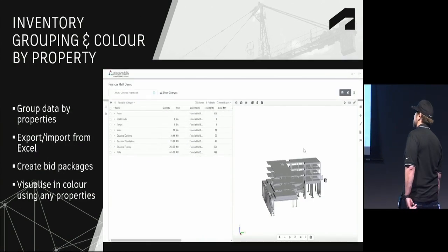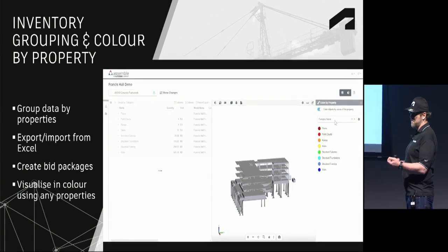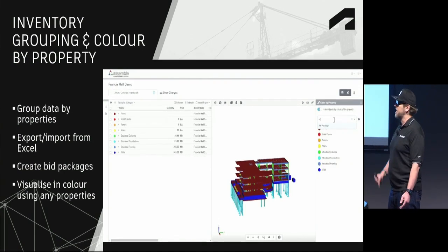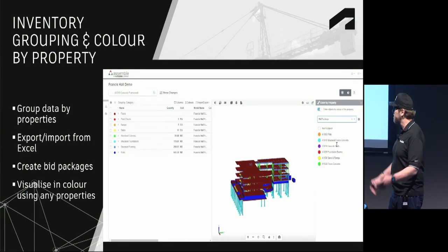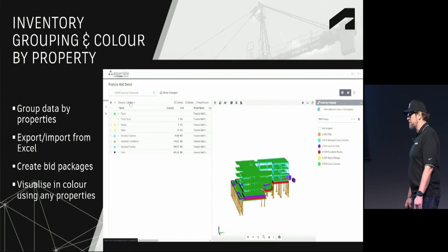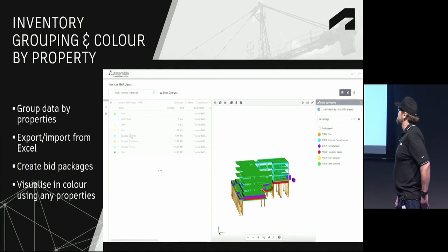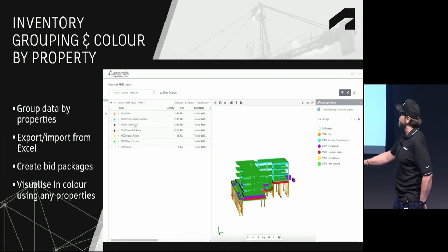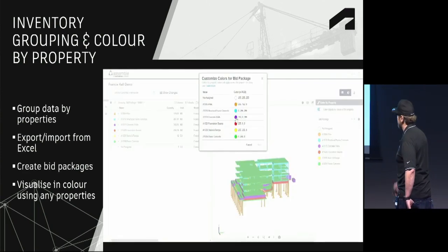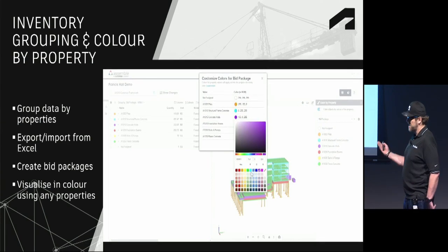Inventory grouping is pretty cool as well. Again, this is really important for the site guys when they're working on information. So often, if they've got a model, they've got to go into the categories and they're looking and going, hey, which floor is this on? Within Assemble, you can quickly go in and group these down by levels, floors, types, categories, and be able to view this information in the way that that contractor needs to consume it as well. And again, you can go in and color it by property so they can see it in an easy to consume format. And again, it can be done by anybody.